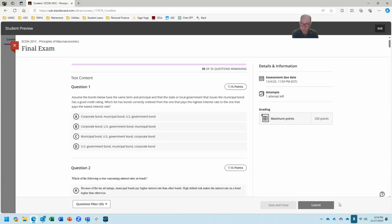A couple of things you need to be aware of. There's only one attempt on the final exam. Okay? It's open book. It's open note. It's open browser. You can save and close, and then come back to it again, and again, and again, as many times as you need to. You don't have to do it all in one sitting, is what I'm trying to say. All right? Don't rush through this. It's 35 questions. It's a little longer than what you're probably used to, but it's all in a logical way.